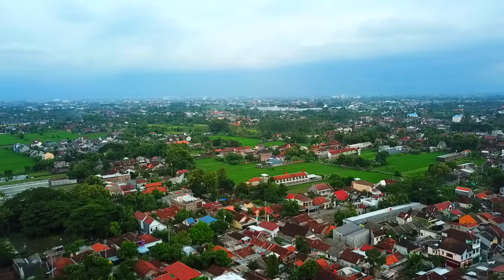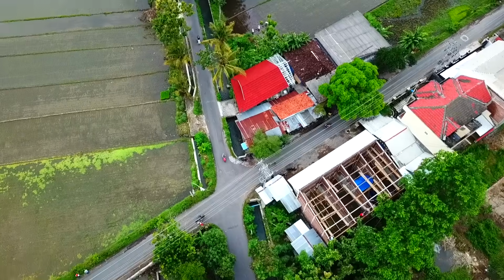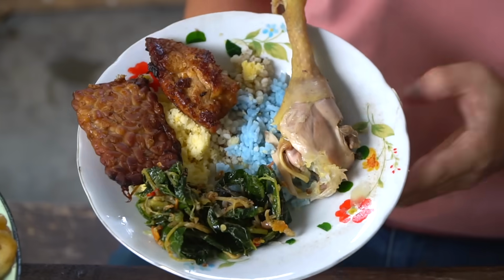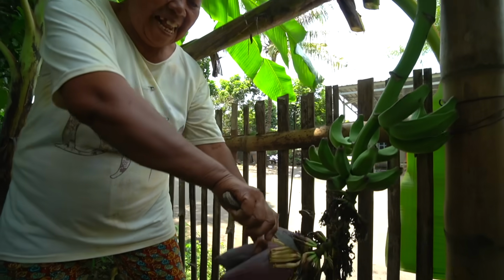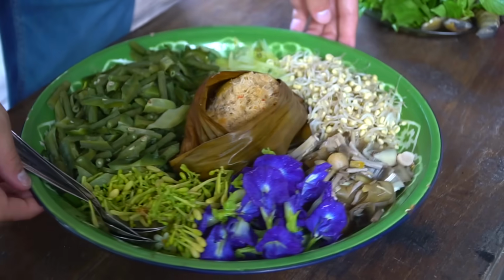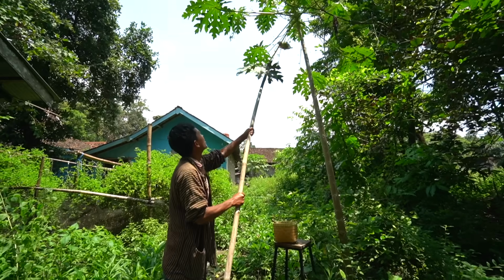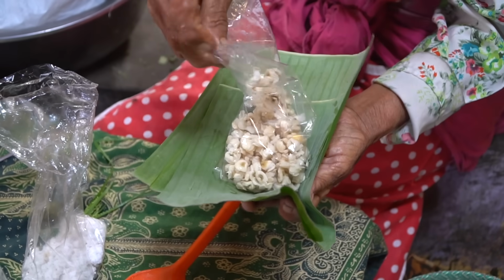This time we are in Yogyakarta, a former kingdom here in Indonesia and home to some unique and diverse cuisine. In this episode, we are going to be exploring another village and spending the day with a local family, cooking some classic Jogja-style dishes with ingredients straight from their farm. So we are in the countryside. We're gonna head to a market for breakfast that's just in this village here before we head to the family's home. So let's go.